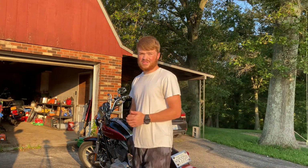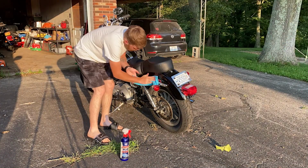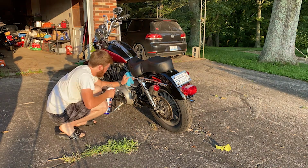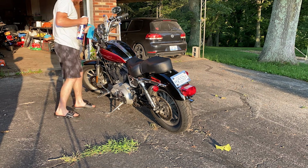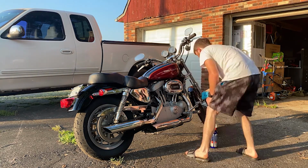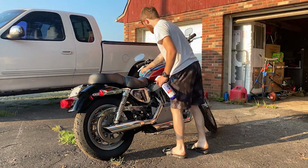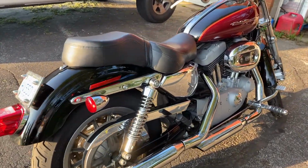So again, guys, we're just gonna do a little preview on it and see what y'all think. We're going to time lapse me cleaning Old Red over here. Guys, now that we cleaned it all up, just look at the difference.